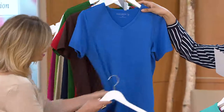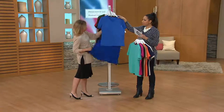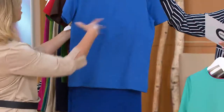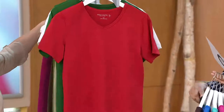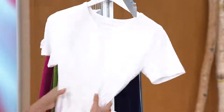Again, I'm always talking about bringing the tonal looks, the darker skirt with the lighter top. And I would probably break it with a belt right in the middle. Belt would be so cute. Or a scarf to pull it all together. Here it is in your chocolate. Amazing. This will be your cranberry. Vivid green, and we do have stark white.